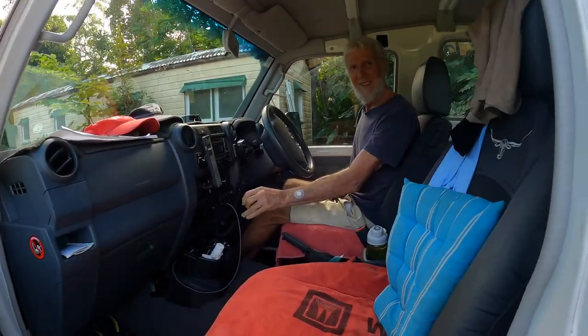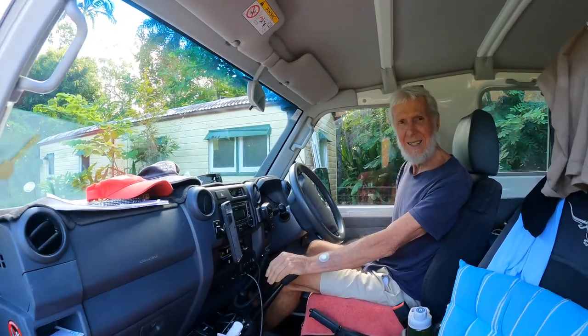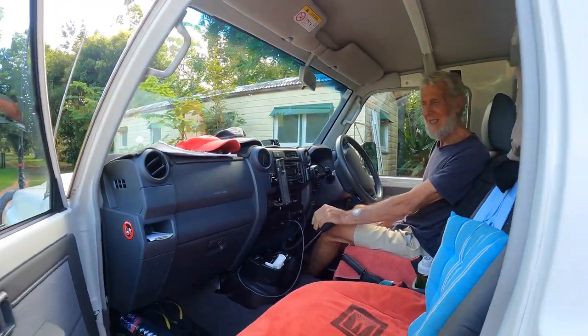Where are we off to now, Tony? Off up to Snapper Island, past Daintree. We've just been staying at Blue Water on our way up there. Yeah, I've just unlocked the gate.